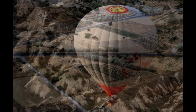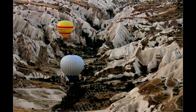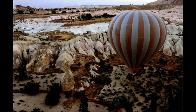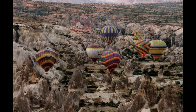Patchwork patterns start appearing in the fertile fields. We hover over a strange and rugged landscape caused by repeated volcanic eruptions. The lava flows formed tough rock, which wind and rain sculpted into flowing valleys with curving cliff faces and pointy fairy chimneys. Looking down at this landscape, it feels as if we have been transported to another time and place.